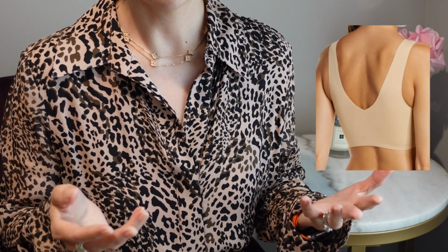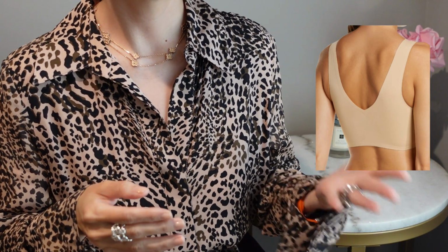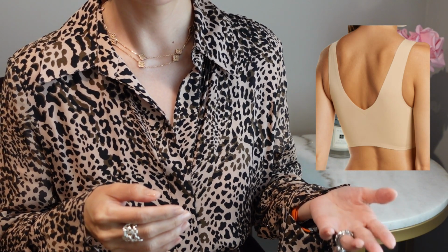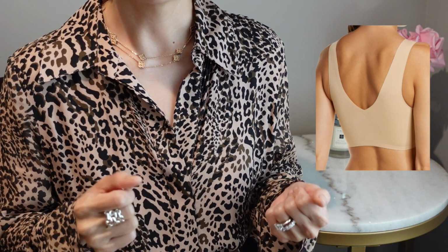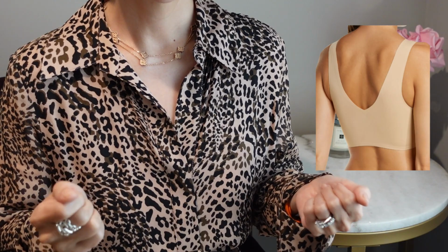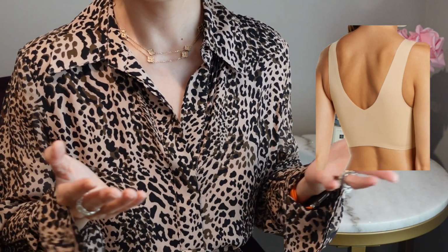Next are the True & Co bras. Now these are just super comfortable. As you see, I just unboxed a new one from the Nayway brand, and they're very similar, but these don't have underwire. They're very soft. There's no bulging going on, and I really enjoy these, and I might pick up more.